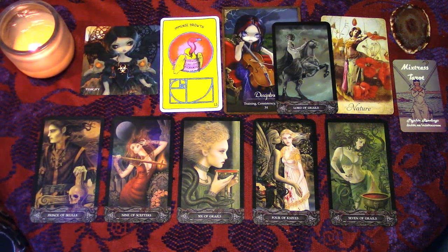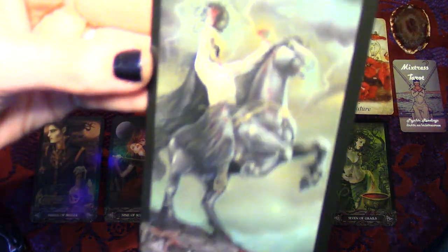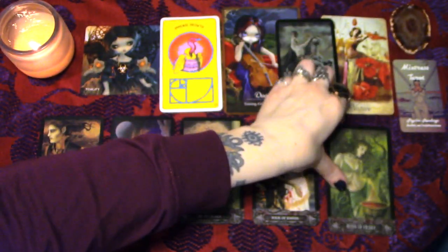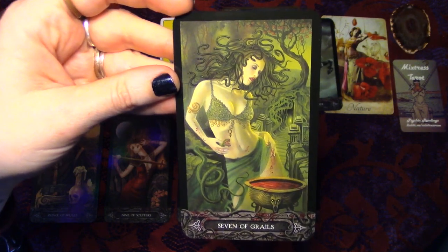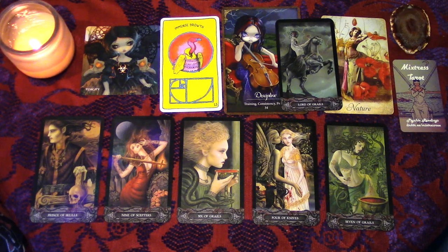So, the Knight of Cups is a very daydreamy individual, and they are a person of action, right? And they have cut off the head of this creature too, sort of, because we have a Gorgon-looking head here. And a Gorgon-looking head here. That doesn't really answer my question, though.